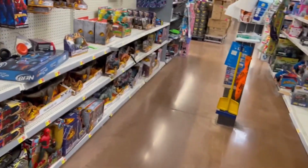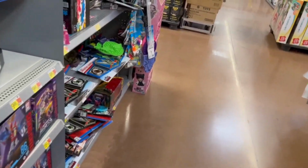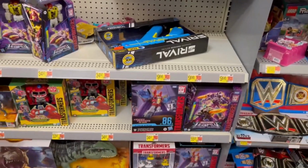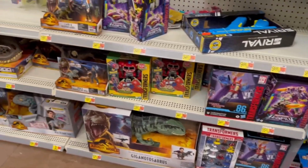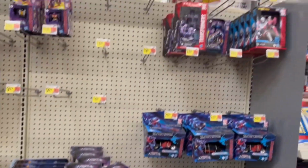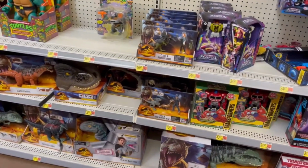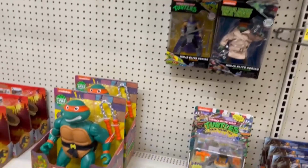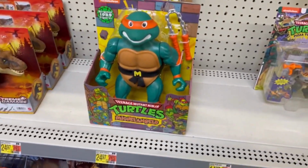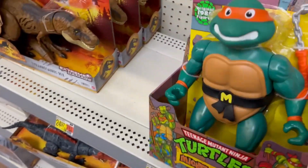Let's go back down here to the beginning, and let's scan the toy aisle. Starting with our Transformers, got some Coronation Starscreams. I don't see that new Starscream, the re-release of the Gen 1 version. I do like that. We got some turtles here. They finally put these Mikeys down on the shelf. I'm curious to see now how long these things last. But they've had these things forever.